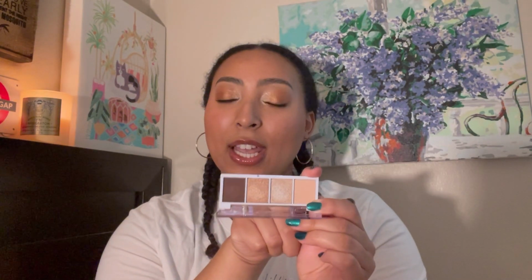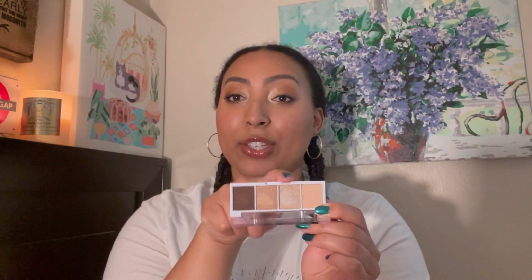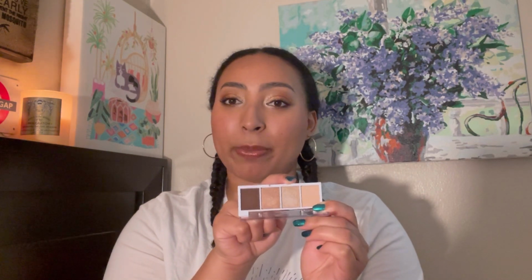because what I'm planning to do is use this one to set my lid, this one in the outer corner, this one all over my lid, and this one in the inner corner. I'll just have to find a mid-tone brown matte to be a transition color. But yeah, I feel like I can use this pretty frequently.